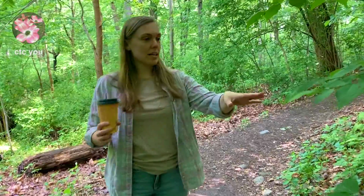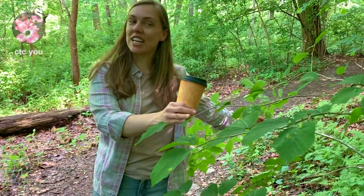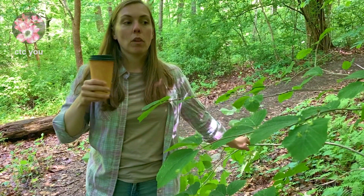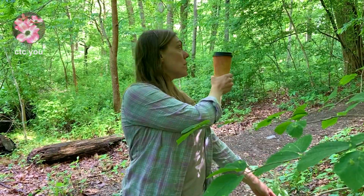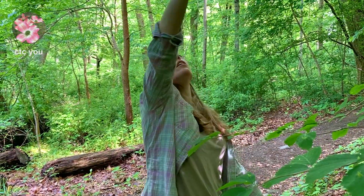Okay, so I want to stop and talk about this cutie plant real quick. Anyone know? Witch hazel, yes. So this is Hamamelis virginiana, our native American witch hazel. This blooms in the fall and early winter, and it's a great plant. Obviously, it's doing well here, especially as we walk up this way. We'll see even more of it. Oh, and look above you. A big one. They can get really big. I love them. They're very pretty.